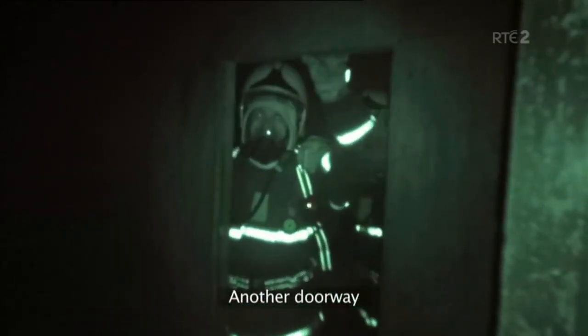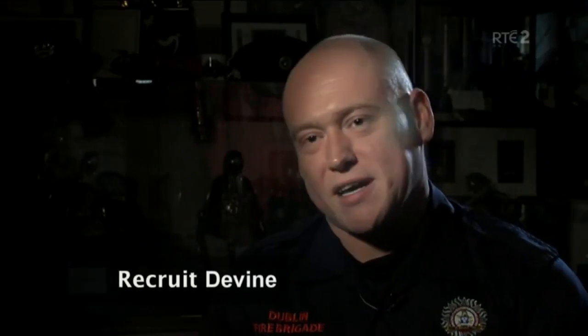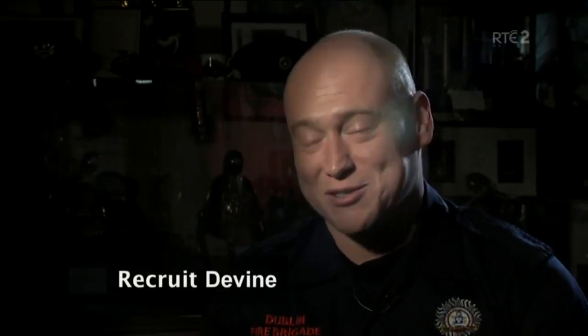Okay, another doorway. One thing that we didn't realise at the start was just because we can't see the instructor doesn't mean that the instructor can't see you.